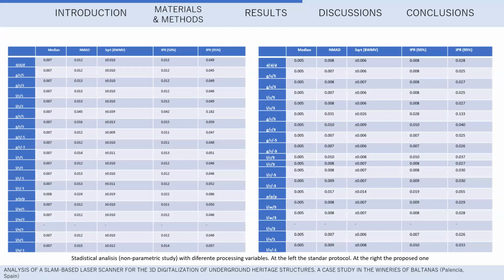In this slide, you can see the results of the statistical analysis carried out on each SLAM solution. During this stage, we perform a normality test, in this case the QQ plot, in order to see if the discrepancies follow a Gaussian distribution or not. In all the cases, the discrepancies do not follow a Gaussian distribution. According to this, we use non-parametric indicators such as the median, the NMAD, and the square root of BWMV. All of them give us an idea of the accuracy of each SLAM solution, since lower values, especially in the median and the NMAD, indicate lower bias and dispersion of the discrepancies.